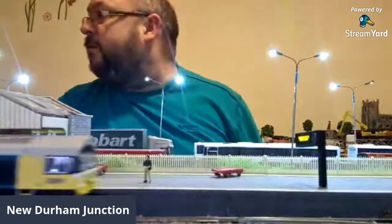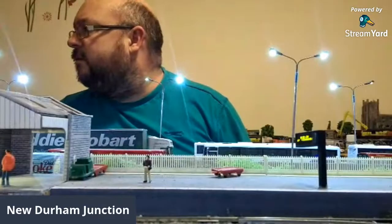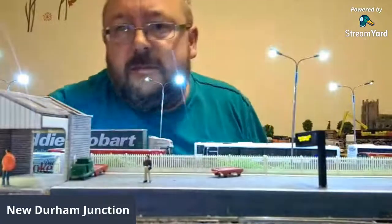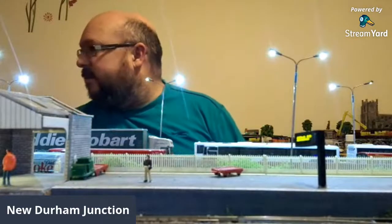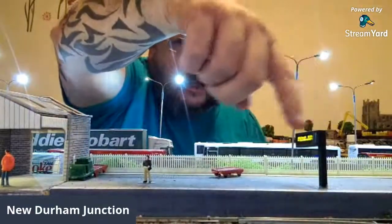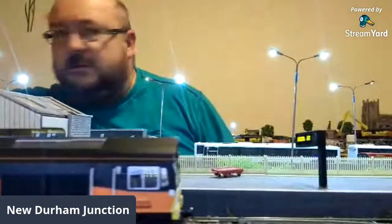There's the other class 66 going by. Don't know if you can see, obviously I've got the platform LED there, that still needs to be wired up on the new Durham Junction. So fingers crossed I'm going to get round to doing that, that should look good.